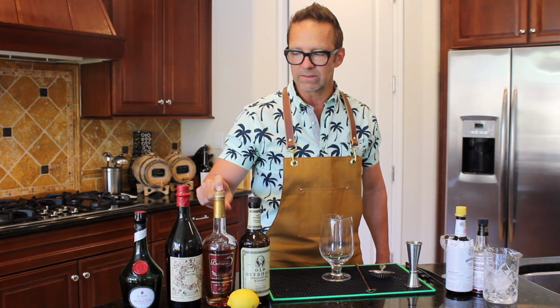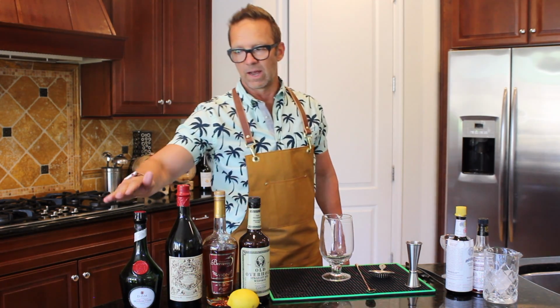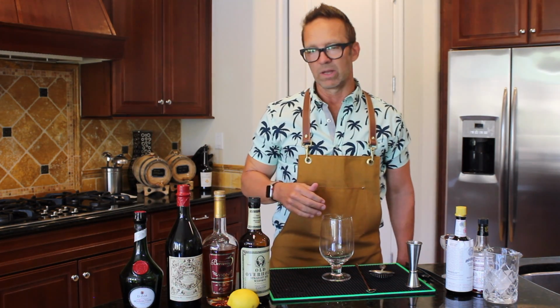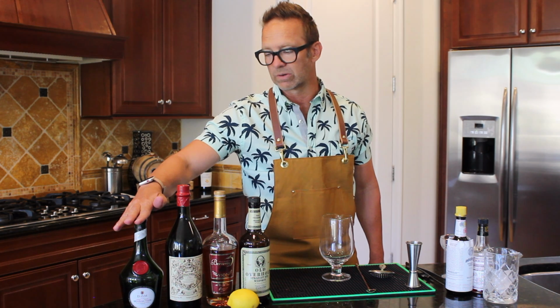You get some brandy, you have some sweet vermouth. This is one of my favorites. I always talk about Carpano Antica, and then we're going to use just a bar spoon of the Benedictine, which I always tell people is one of the oldest liqueurs in the world, known recipes in the world. It's a very secret recipe.